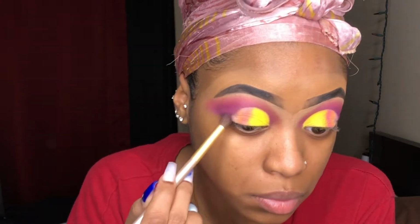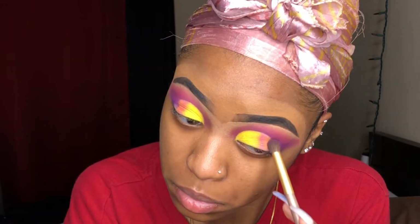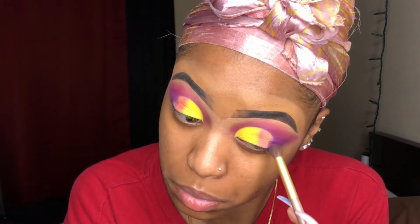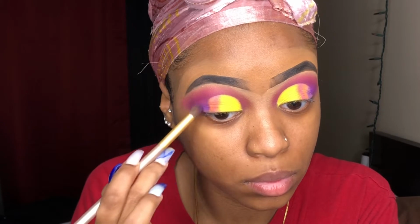Now I'm taking the same purple shade that I used in my crease, Radical, and I'm blending that together with all the colors towards the end, and I'm making everything fade into each other.